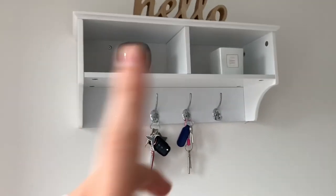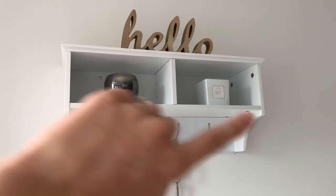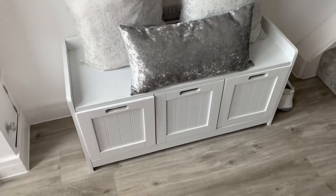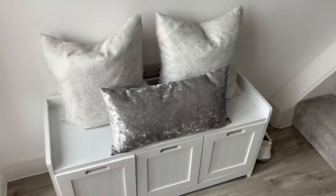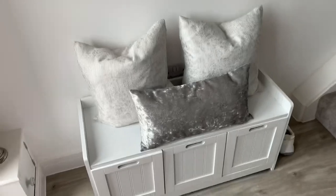So up here, we've just added this shelf on. It's really handy to store our keys, and I've just got a couple of candles on there as well. And down here, I do get a lot of comments about this on my home account. This was from eBay, and this is really handy. It's got all of our shoes in, so it's really handy for storing the shoes, and it looks nice as well, and you can sit on it while you're putting your shoes on.